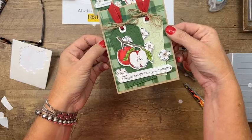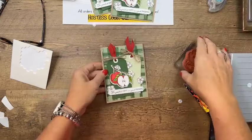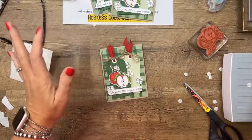First of all, we're done. Ta-da! Isn't that cute? I tucked one in there, one there, one there, and then we're done. So let me finish my story while I'm cleaning up.